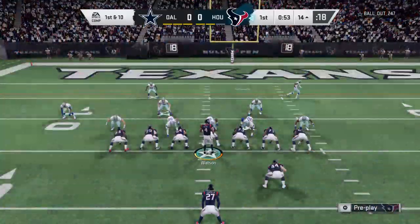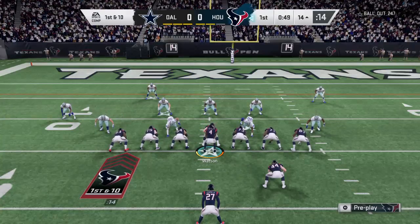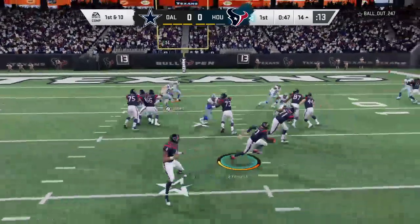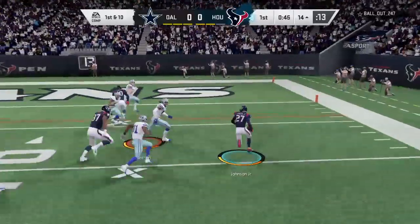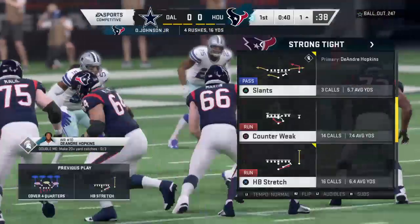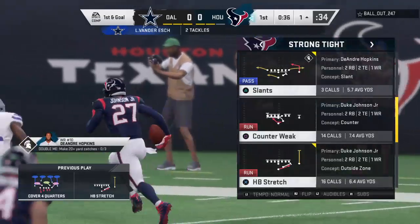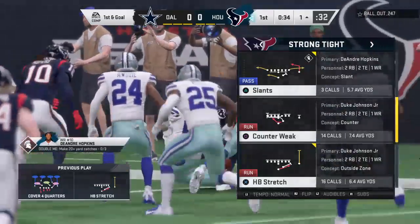The Texans with the first opportunity now from the red zone. It's first and 10 at the 14. They give to Johnson going right. And he couldn't quite get there. Tackled down at the 1. This game not quite as good as the last, but still over 40 yards between the two.